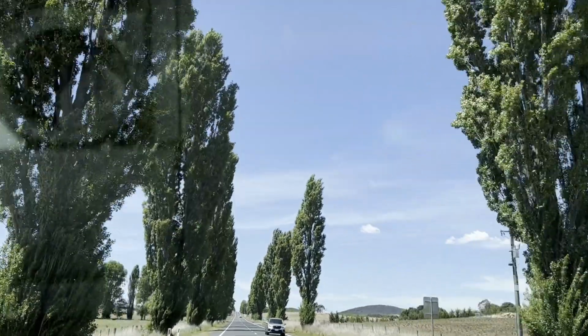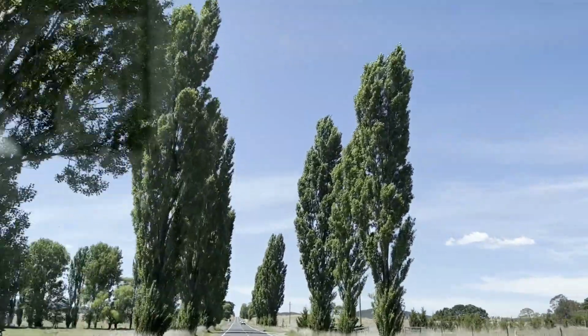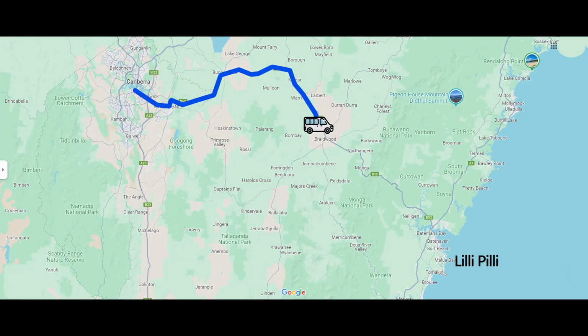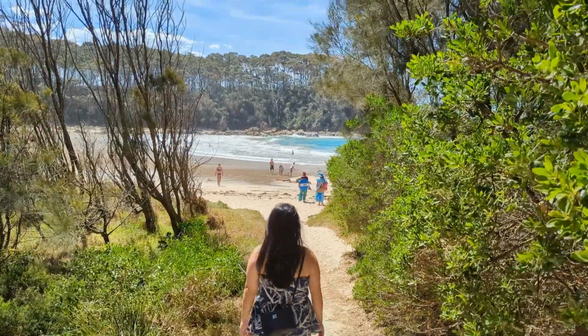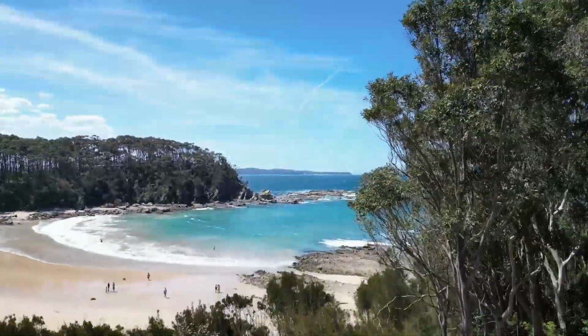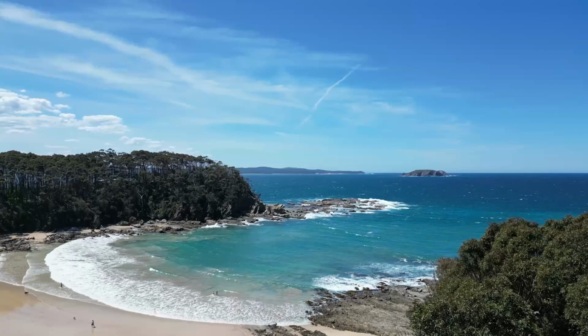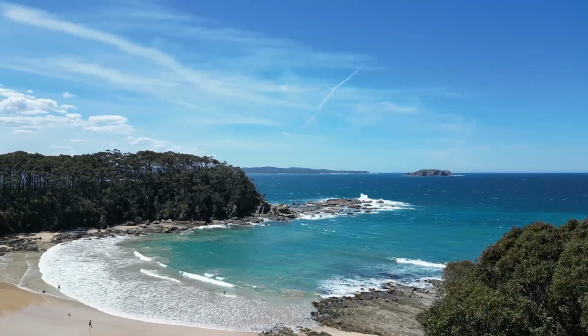Hey guys, we're continuing our Australian East Coast journey and picking up where we left the last episode, leaving our capital Canberra. Our first stop was Lillypilly Beach, just south of Bateman's Bay. Lillypilly Beach is a spectacular little horseshoe bay, a little more protected from the winds, and also a bit quieter than some of the more crowded New South Wales beaches we'd come across.